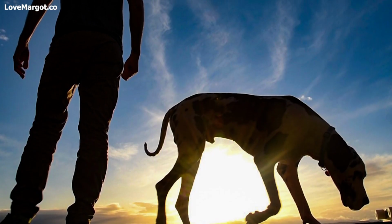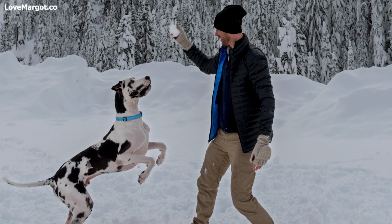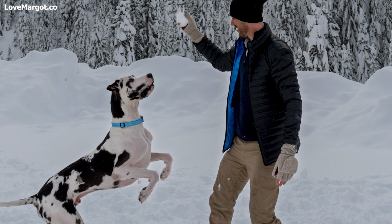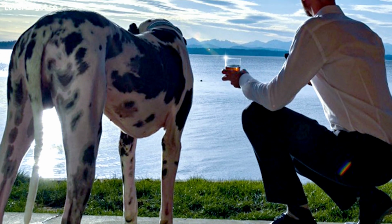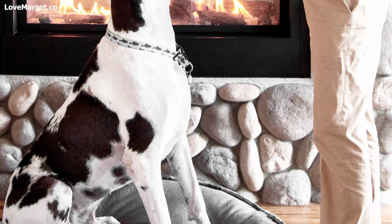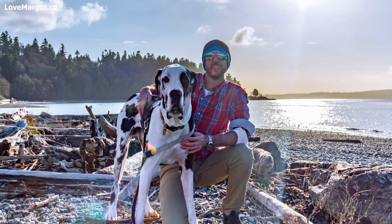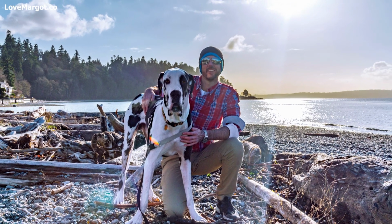Another good exercise is the joint support walk. This is a great way to naturally support your dog's joints while also getting him some much-needed exercise. To do this exercise, simply place your dog's front paws on an elevated surface. A low table or stool will work perfectly. Then, help him walk forward until his back paws are also on the elevated surface. This may take a little bit of patience at first, but most dogs catch on quickly.